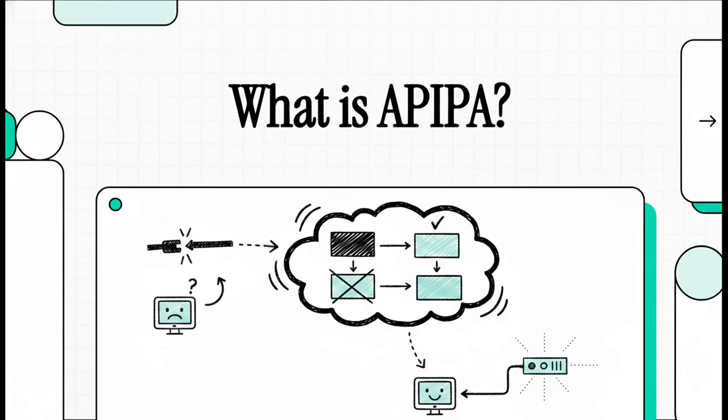Have you ever been digging around your network settings and you see this bizarre IP address? You know the one. It starts with 169.254. It looks like an error, feels like an error, but it's not. It's actually your computer's secret plan B for networking, and we're going to break down exactly what it is and what it's trying to tell you.